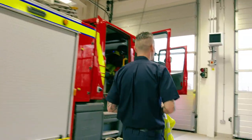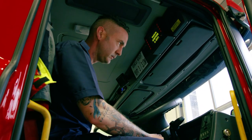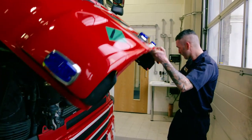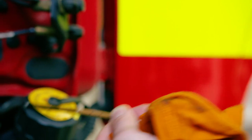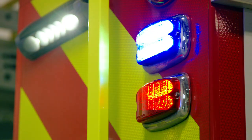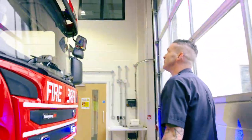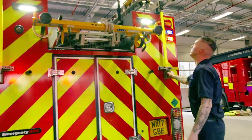Everyone, meet Andy. He's the driver of the fire truck. He's making sure everything is okay for the next emergency call-out. But what is an emergency call-out? Well, that's when people ring up and tell the firefighters they need help. And remember, it's very important to check that the truck's lights are working properly. They need to flash really brightly when the truck leaves the station to let people know help is coming.